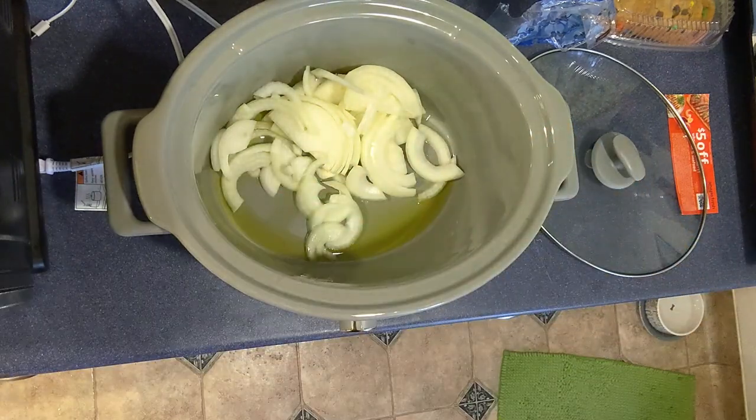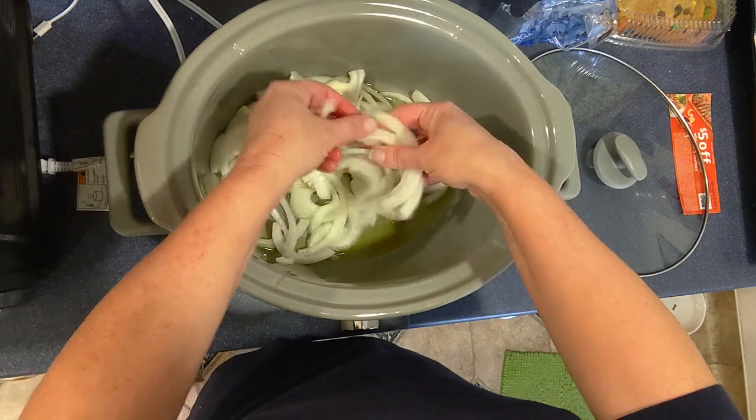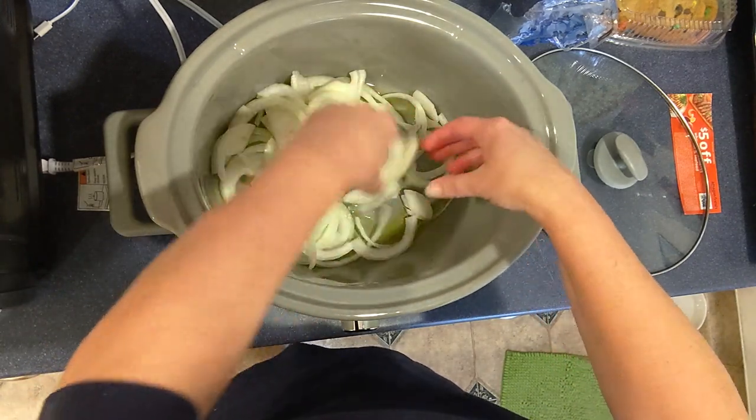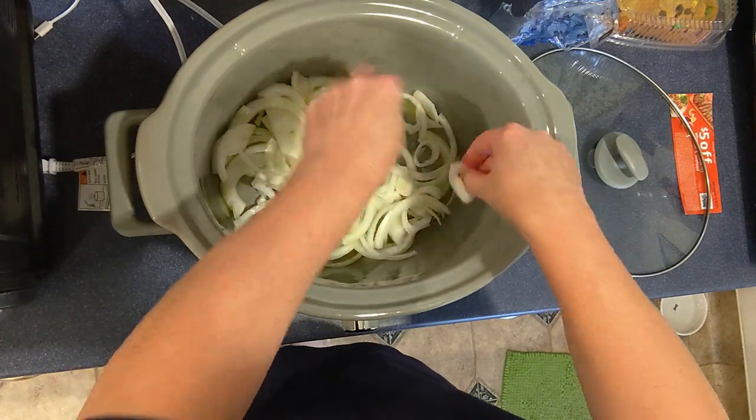These put in. And then I'm going to take the time to just separate them a little bit, just because they're kind of our base layer here. They hold the pork off the bottom so it doesn't get burnt, which is good.